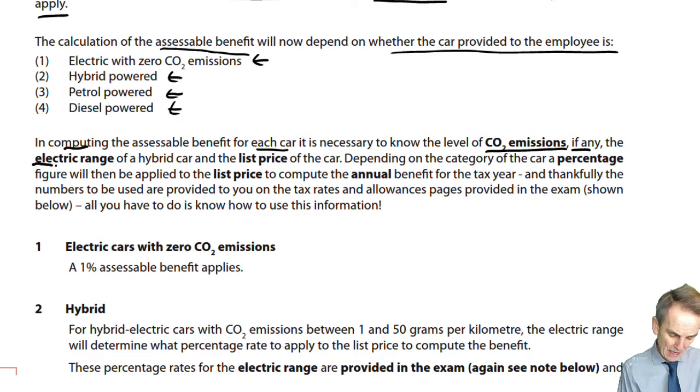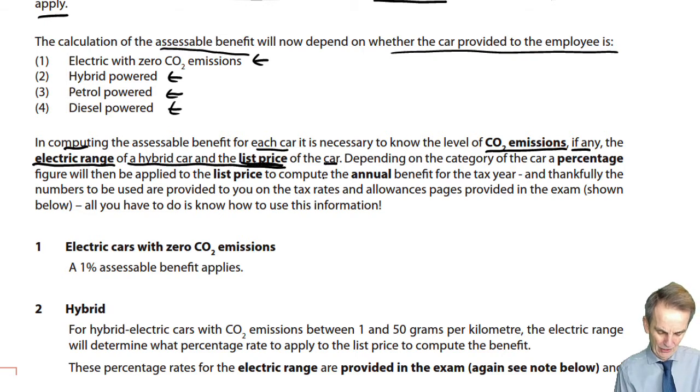We'll also need to know the electric range of a hybrid car and the list price of the car. So we're always going to need to know if there are any CO2 emissions, and we're always going to need to know list price. Those two form the basis of determining the assessable benefit. Along the way, you need to know if it's hybrid, what is the electric range.